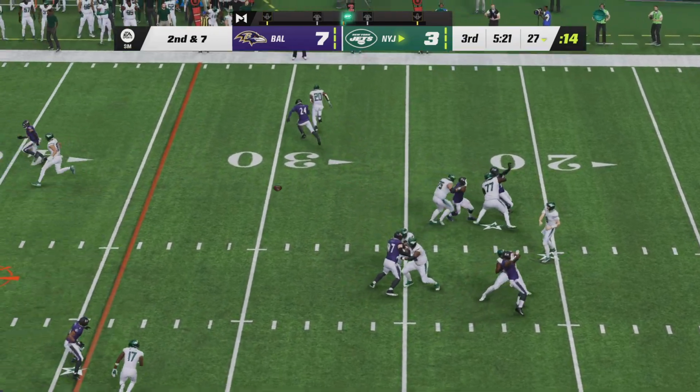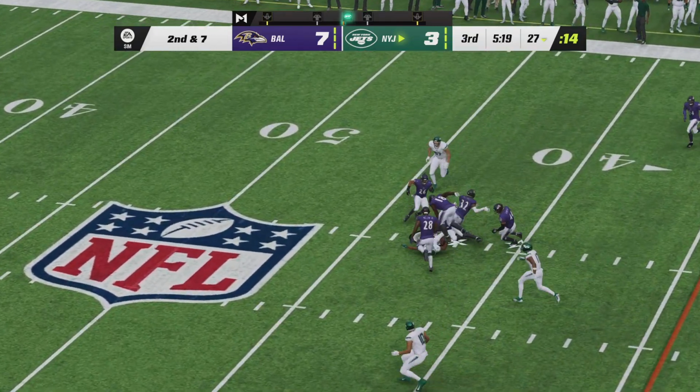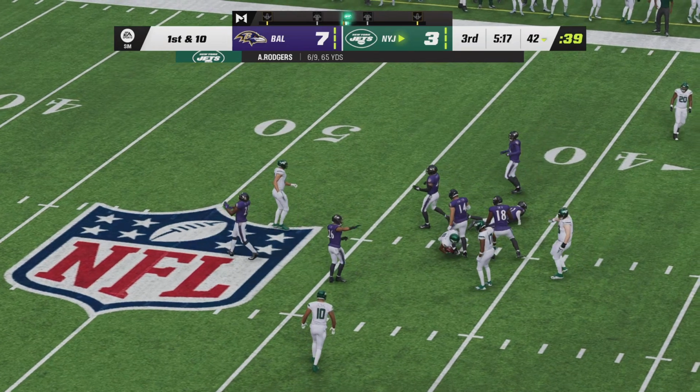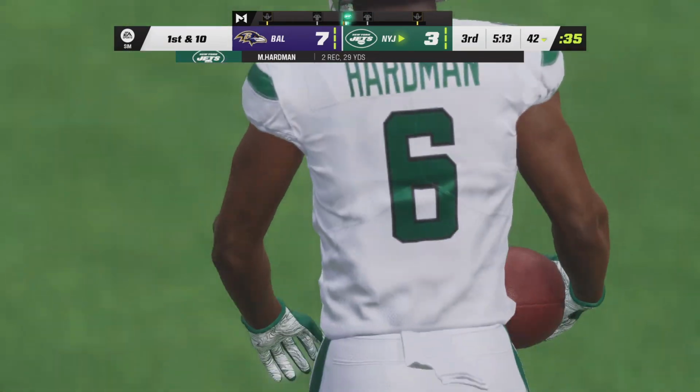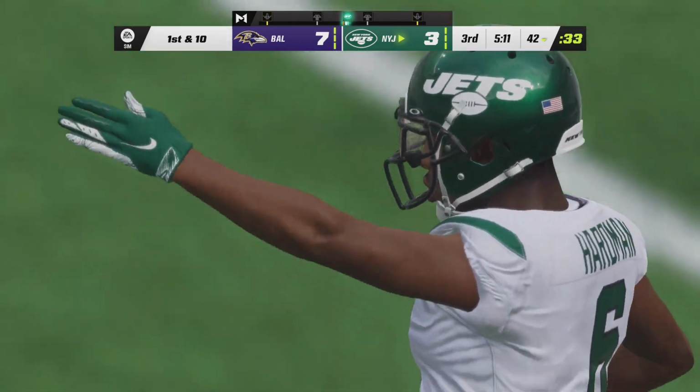From the 27, Rodgers completes it to Hardman. And they get him down, but not before he takes it across the 40-yard line. Just his second catch of the game so far. This one moves the chains.